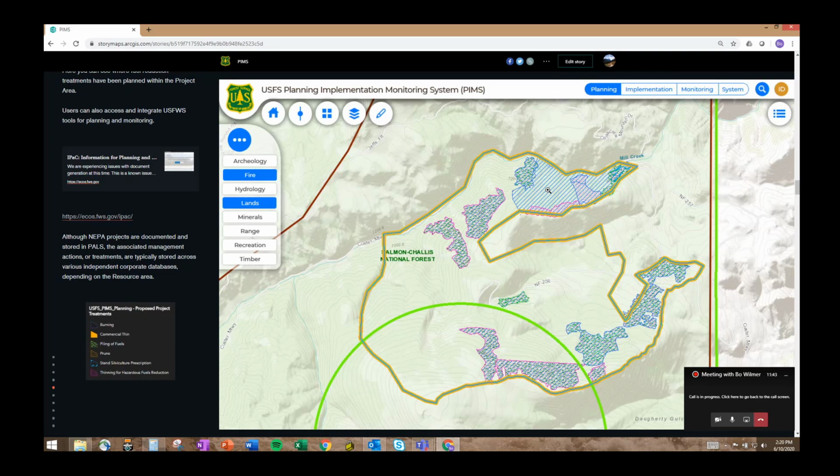A lot of broadcast burning. You can see there's some thinning for hazardous fuels reduction. There's some piling of fuels that's called for. And so this gives us a more granular view of the actual treatments that are proposed within this project. And again, we can sort those treatments by resource area, or we could view them all at once. In this case, because this is a fire-relevant resource area and project, that's why we've got the fire toggle turned on here.